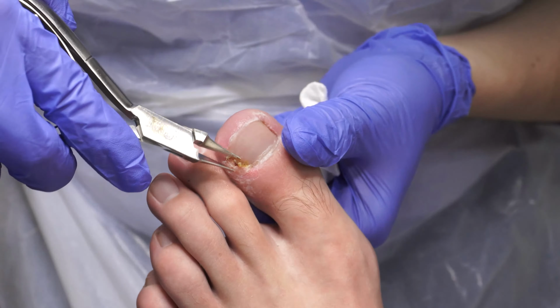Here, we're going in with a blade to get that smaller ingrown toenail out, which is also causing that infection on the right side of his nail, as you can see. Oh my goodness, look at the size of that thing. Imagine having that stabbing you each time you move your foot and it only grows bigger by the minute.